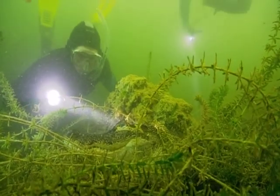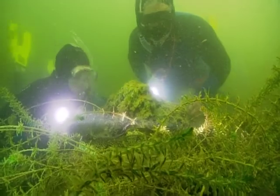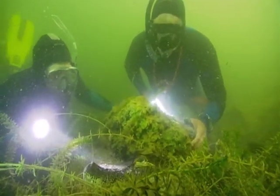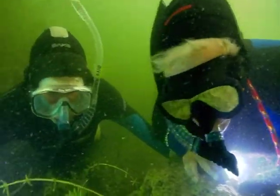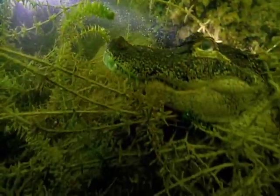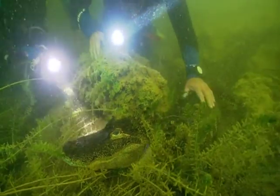Once reviled and feared, we now understand their importance to the ecosystem. They keep other species of animals in check by hunting them. They are here to be studied, watched, preserved, protected, and respected as survivors of the dinosaur age.